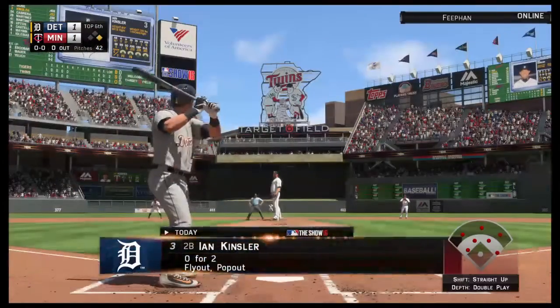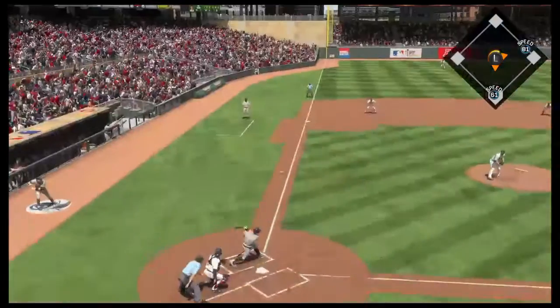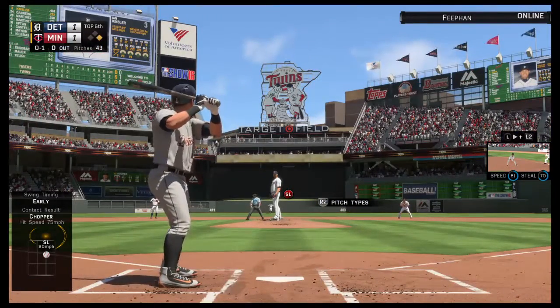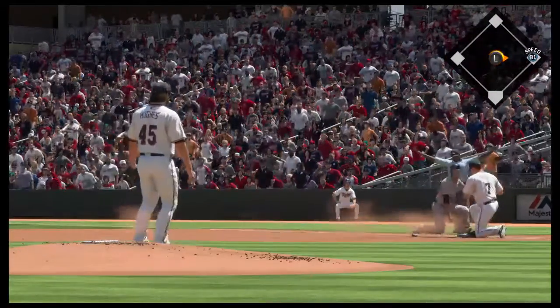Ian Kinsler comes to the plate here, and we'll see how they play it with that leadoff man on base. Yeah, and in this situation, you've got to move that runner to second any way you can. So we're going to see how they decide to play it right here. Nobody out, runner on first. Throw over to the bag. No, he's safe.